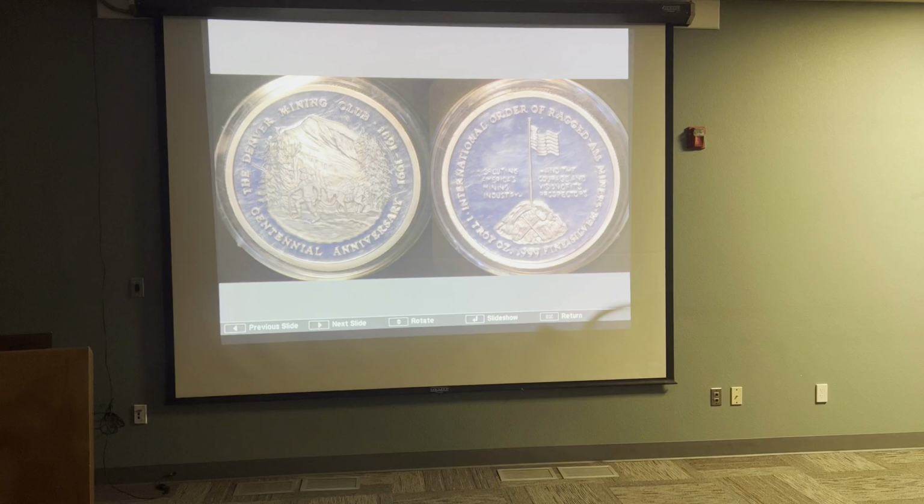There's the Denver Mining Club one, 1991, so it's not that old. It's not a very good picture, but they made silver rounds. They asked me to go give a talk at one of their meetings, and I brought that down, and nobody in the club had ever seen it or even knew about it. It's their club, and they didn't even know that it existed. So I think it's kind of scarce.